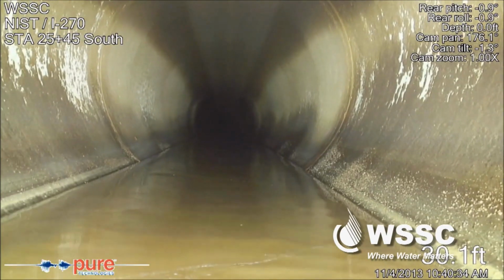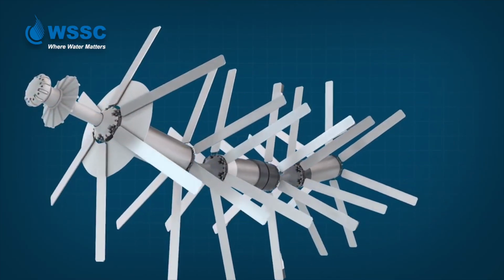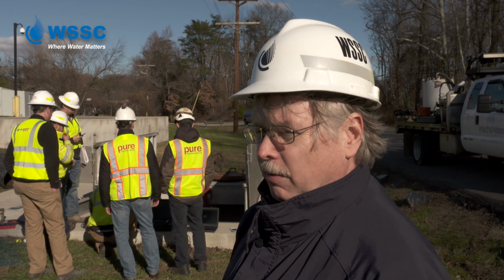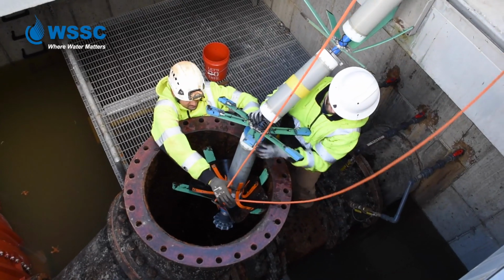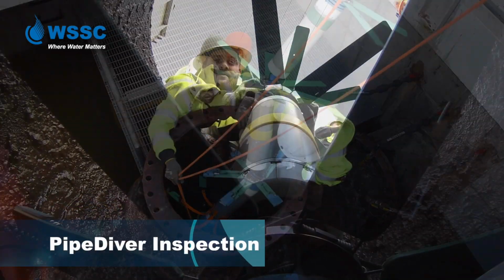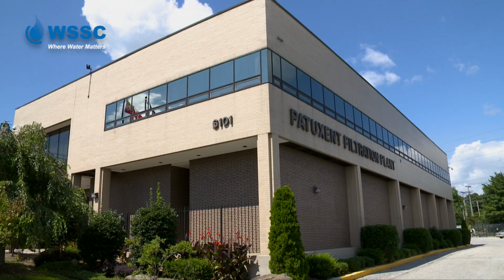For the smaller of the larger big pipes, such as a 36-inch, a variety of robots replace people for inspections. Pipe diver is a substitution of man entry. Trying to get through each PCCP pipe 36-inch and greater in a 5 to 6 year cycle. And this is the first time this one's ever been inspected. Armed with electromagnetics, in goes pipe diver to inspect a nearly 2-mile stretch of 63-year-old PCCP that moves water from the reservoir to the Patuxent water filtration plant.